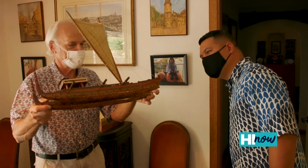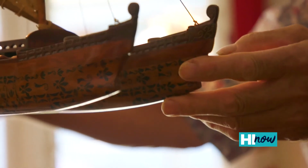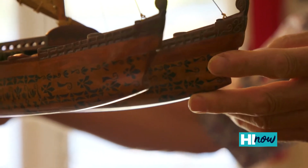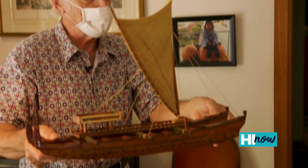There's only one hull in existence of a Cook Island voyaging canoe. So I tried to find out as much as I could as far as literature is concerned and design. And I found something online and I imitated the design, everything.